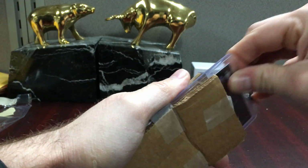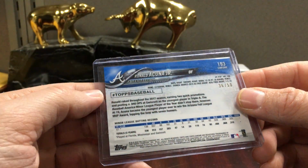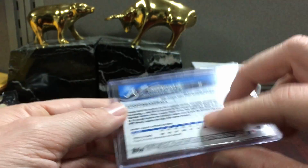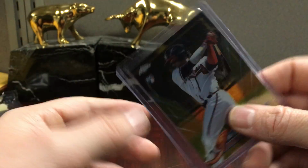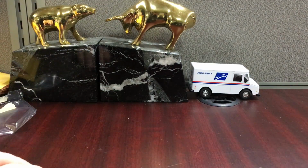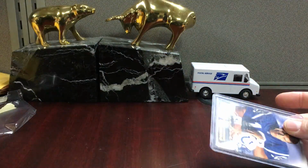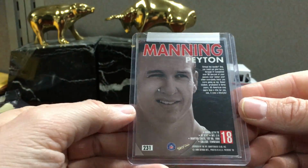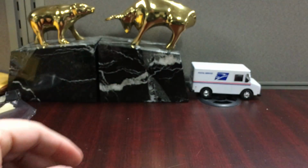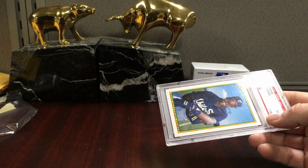This is Acuna too. The Topps Chrome. This is the gold refractor to 50. It's a nice one. Peyton Manning, Skybox Premium. So I've been buying some Peytons. And then Frank Thomas. This is the Bowman.